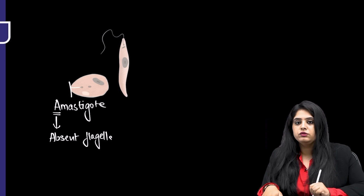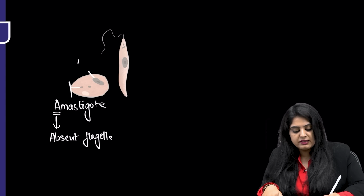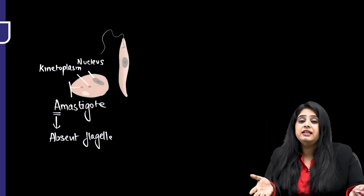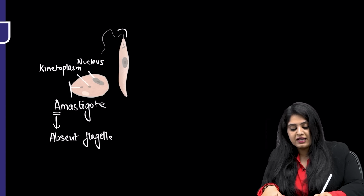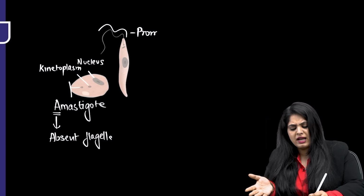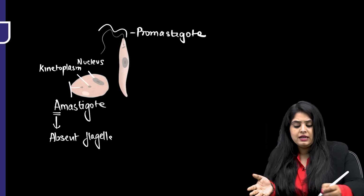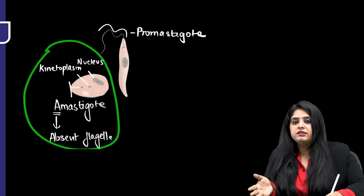So, this is one thing. Next, you told us that there will be a nucleus, and then a small dot, which is a kinetoplast. That is how I will identify this is what is known as an LD body. The other form, in which the flagella is visible, must be the promastigote. I am not much interested in the promastigote. My diagnosis does not depend on the promastigote. My diagnosis depends on these LD bodies, the amastigotes.